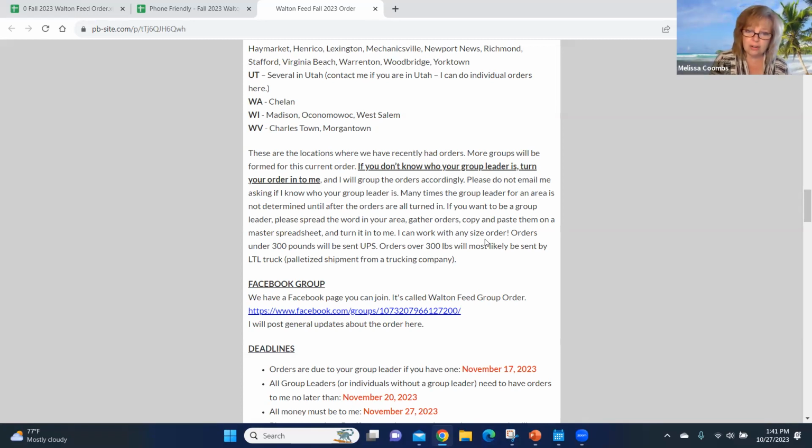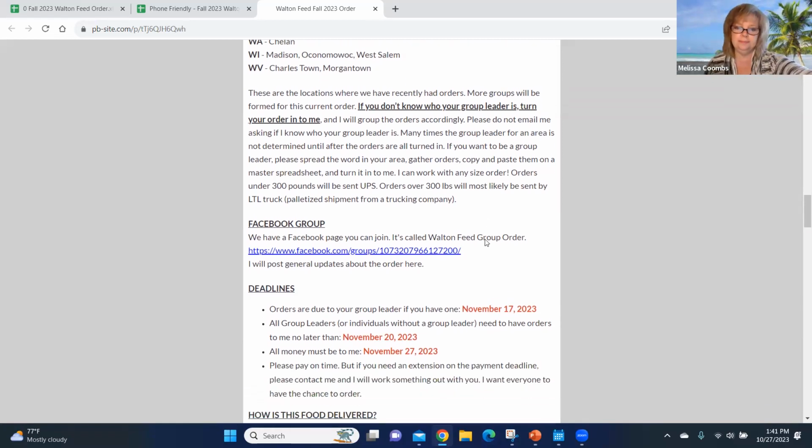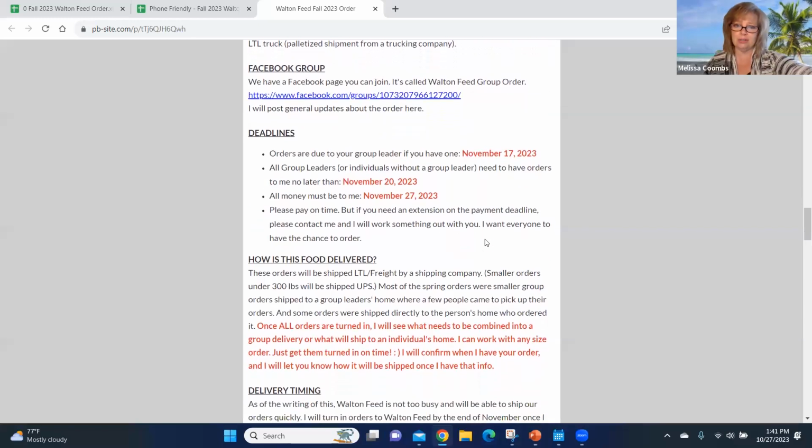Also know that we can work with any size order. Orders under 300 pounds will be sent by UPS, and orders over 300 pounds will most likely be sent by an LTL truck. That means less than truckload, and that's a palletized shipment from a trucking company. So the food will come on a pallet and it gets delivered by a little bit bigger truck. But we always work that out too. So no stress over that. If you end up turning in a larger order, we get that handled without a problem.